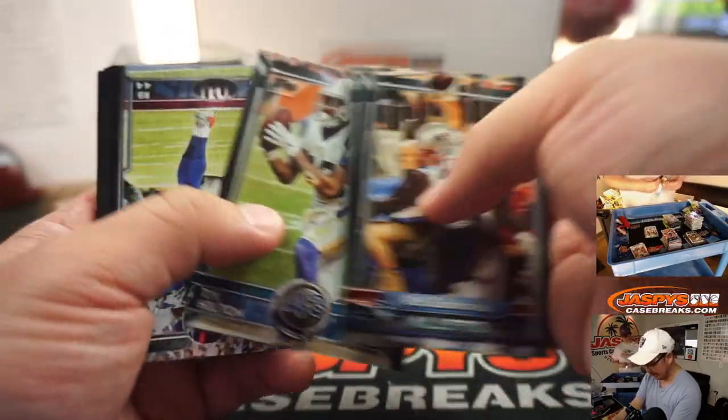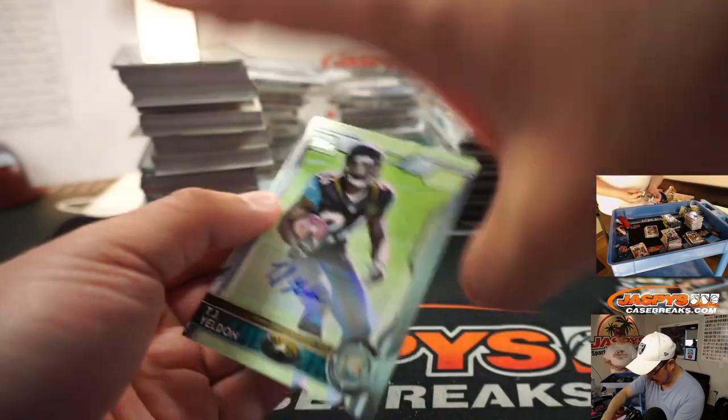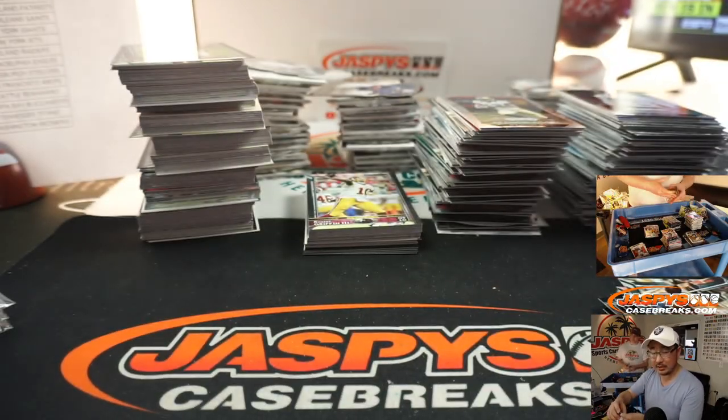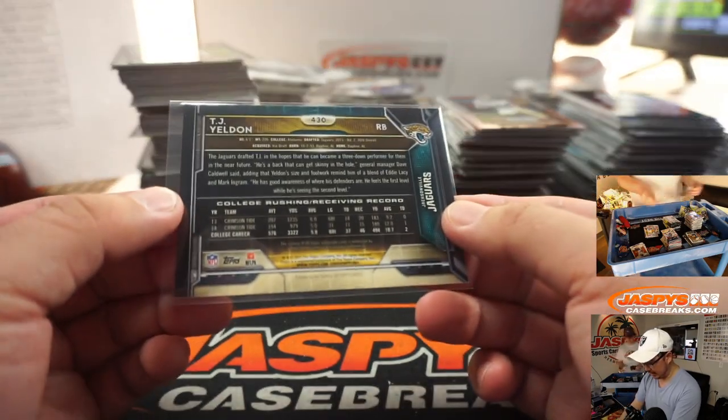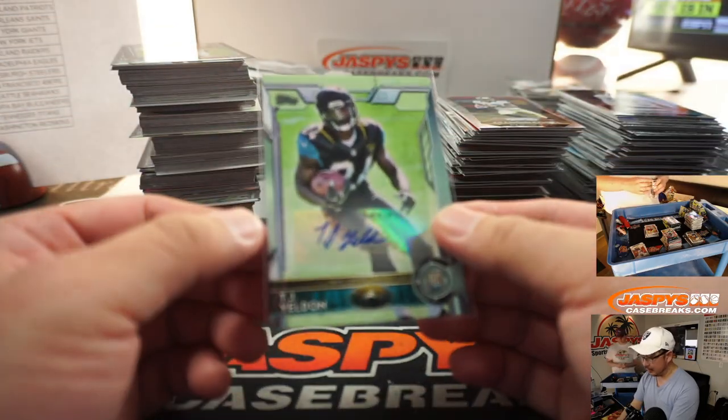Gronk, he's back, but in Buccaneers gear. And TJ Yeldon's our autograph out of here. That goes to, that's Jaguars, Asa, with the TJ Yeldon. This is out of 2015 Topps football.